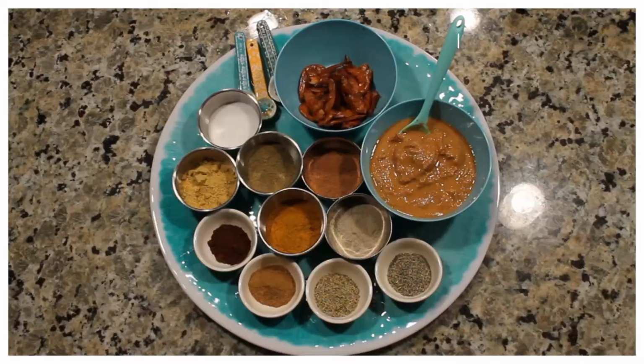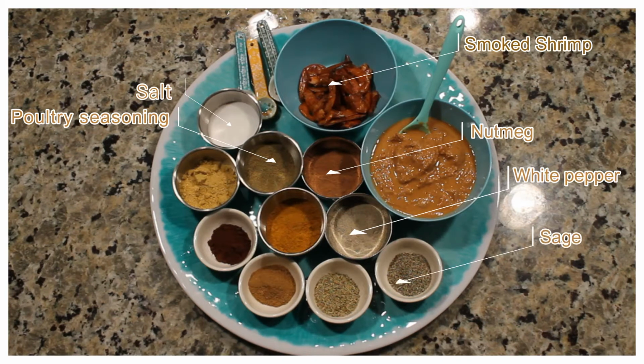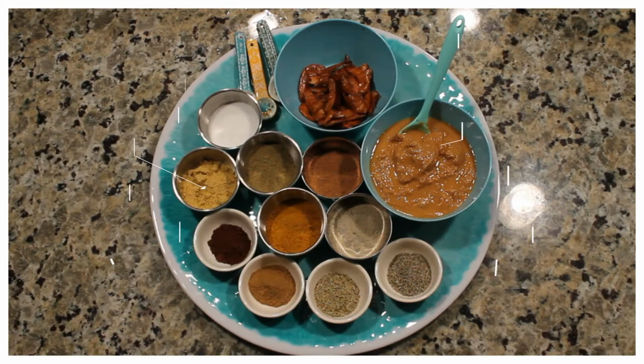We're going to be using some smoked shrimps, and the seasoning we're going to be using today, of course, is some salt, some poultry seasoning, some nutmeg, some white pepper. We're going to be putting in some sage, some rosemary, some cumin, some clove. We're going to put in some curry, and of course Maggi chicken bouillon.